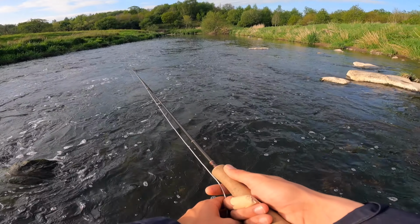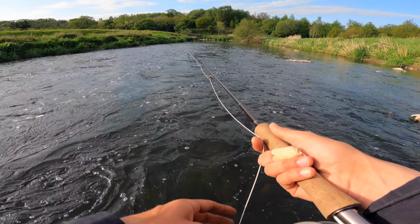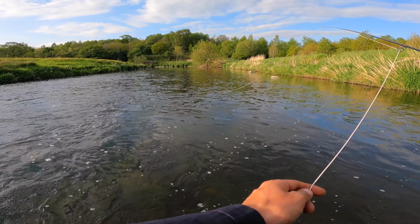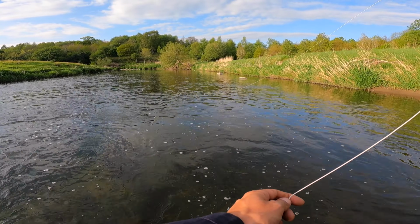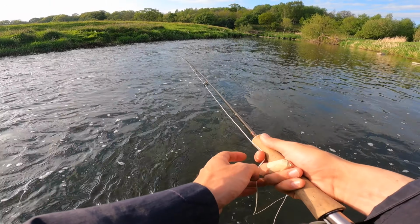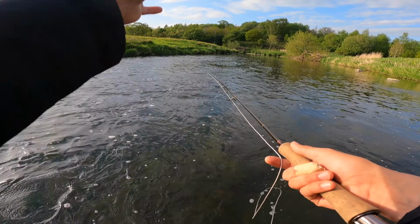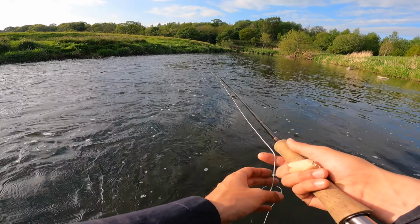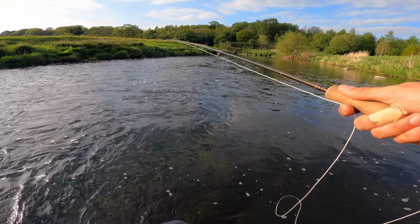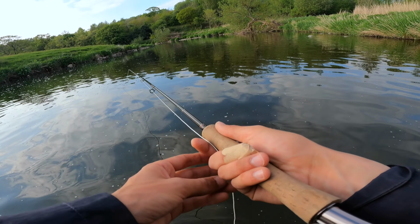It does get fished quite heavy, this, so I'm not sure how many flies have gone past any trout's nose today. Always bring it all the way into the end, and if you can, just raise your rod tip like that. Often the trout will follow it in, and they sometimes do take it just as you're picking it up like that, especially rainbows. They love to do that, especially on a boat. But it always pays to do it on the river as well. You never know. A nice fish rising there.